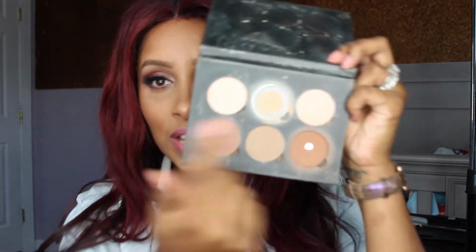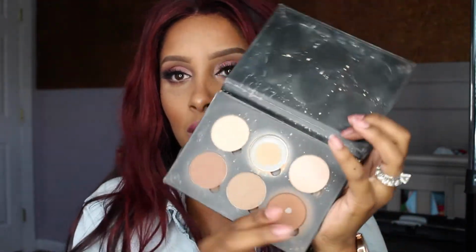I don't like to throw things out. I don't like to get a new one until I finish. You can actually order refills of this, but I want to finish these shades. And even though I might not use some of them on me, I could use them on other people. So the ones that I want to use on other people, you can take these out, but I just leave it in here.